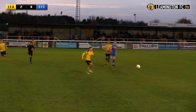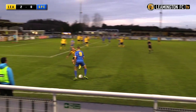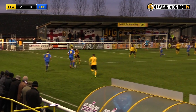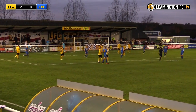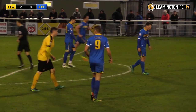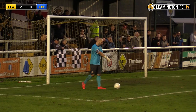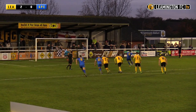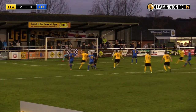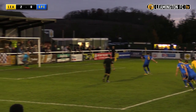And here's Chandler. Here's Taylor now. Taylor cuts inside. Opts for the shot. It's a low drive just past Breeden's near post. And that really is a wasted opportunity for Spennymoor Town to get back into the game at the start of the second half. Joseph Tate didn't look confident running up to that penalty, and it showed there with the Tony Breeden save.